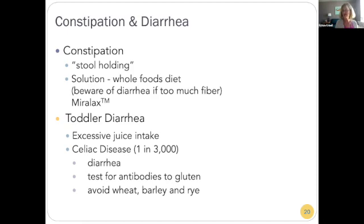And they go from diapers to potty training, right? So there's a lot of cognitive function involved in these things. So I did not do that. Okay, so stool holding is a problem.